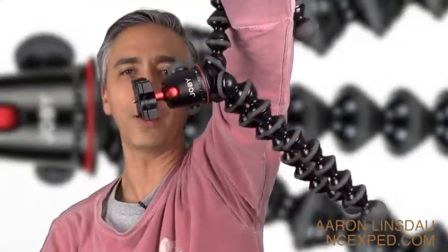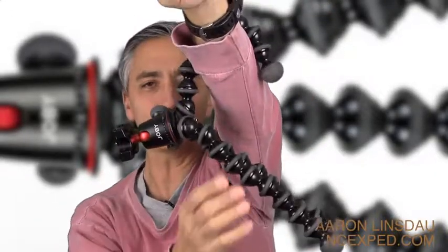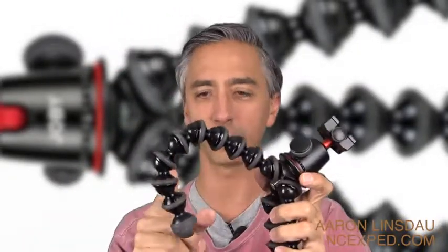Oh man, check that out. That totally balances. How cool is this? Now, there's no other tripod on Earth that I think can do this. I'm pretty sure Joby has a patent on this. I know I've seen other articulated arms.